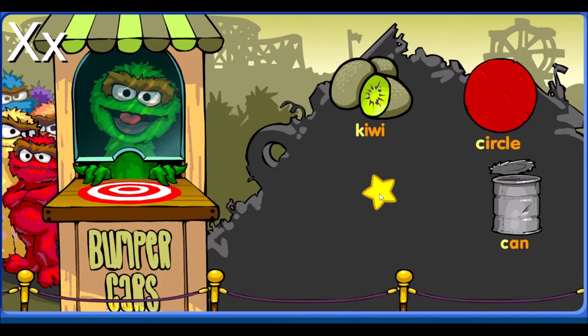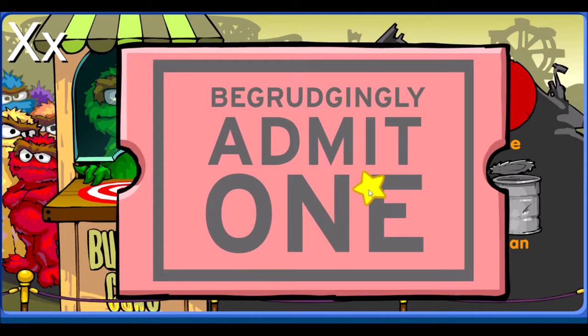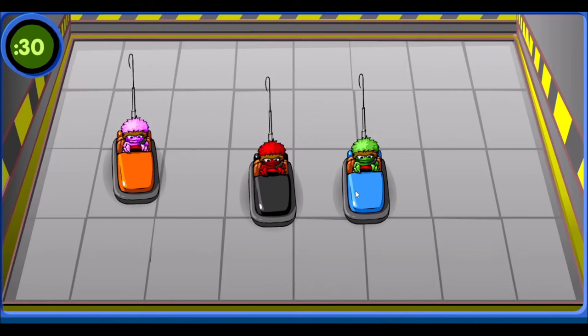Fine. Here's your ticket. You can go on the ride, but don't have any fun. Use your mouse to drive the blue bumper car. You can go ahead and bump into the other cars. It's fun. Grouches, get ready. Go!